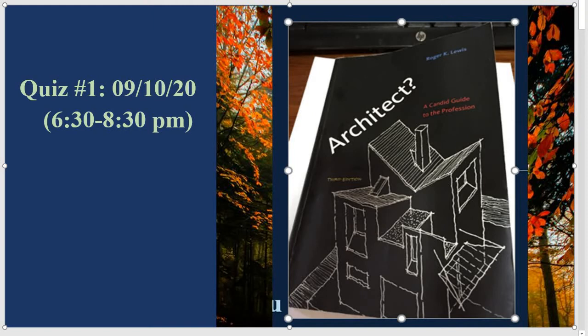This one will be next week on September 10, and it starts from 6:30 until 8:30 p.m. That means you have 2 hours to finish the quiz, and after that you email me. If you email me by 8:30, you get 100% from the grading, 100 on the quiz if you correct everything, or higher than that, because I give one optional problem for you to solve.